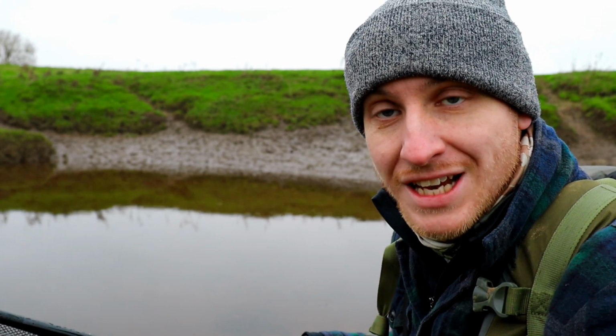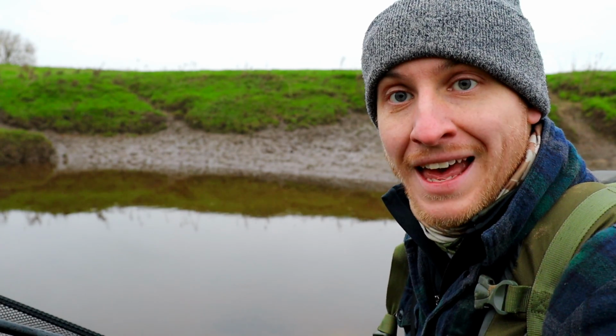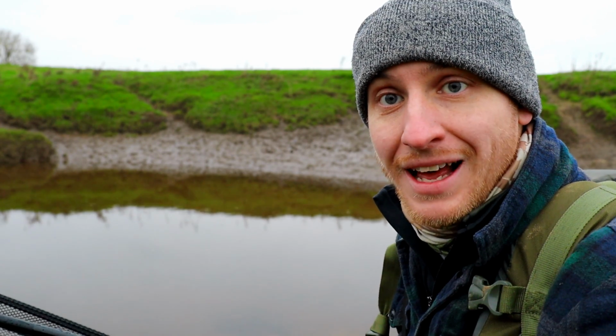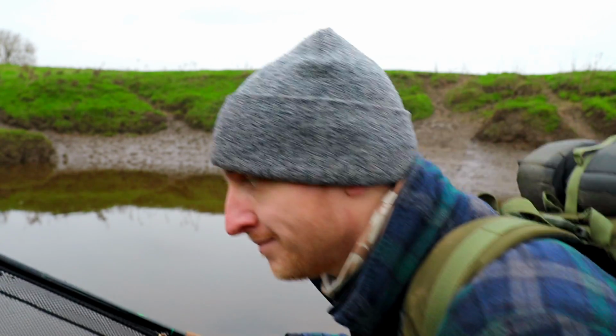Well, the big glide just behind me always looks good for a fish, but it's actually quite shallow and quite featureless. It's just very, very sandy. So I've never actually had anything from there, despite the fact I've fished it quite a few times. I think this time, as I'm a little bit short on time, I'm just going to skip it and we're going to head round the bend to another couple of good spots I know just round the corner.